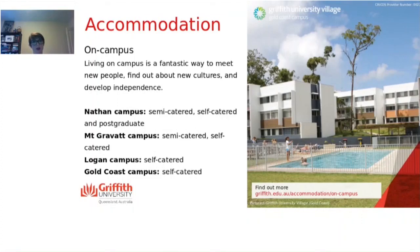Also it is self-catered because you do have a fully equipped kitchen. You would be basically shopping for your own food and cooking it or eating out, whatever you want to do.